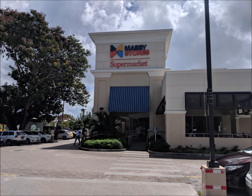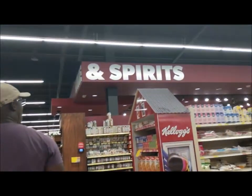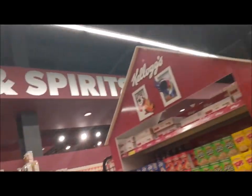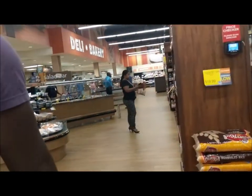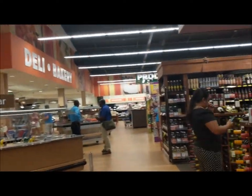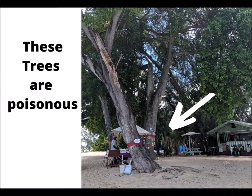If you're staying for a long time, this is a Massey's supermarket. I believe that's how you say it. They look like this inside. Everything is priced very well. You can stock up your kitchen in your Airbnb to make it through the week.